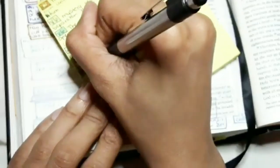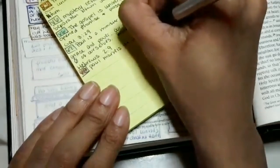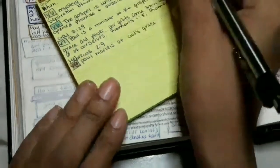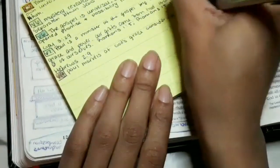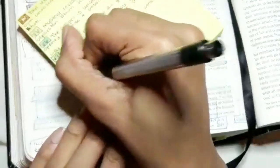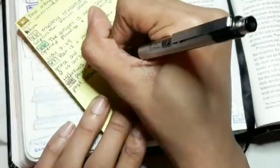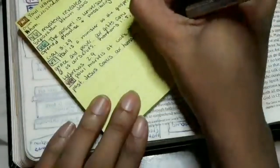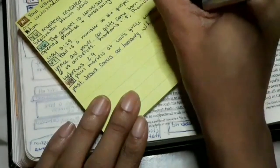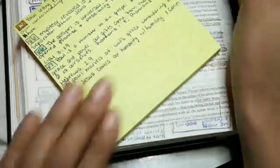So I'm going to write that Paul marvels at God's grace considering his past. Jesus covers our humanity with humility. And for that, it's 1 Corinthians 15, verse 9.